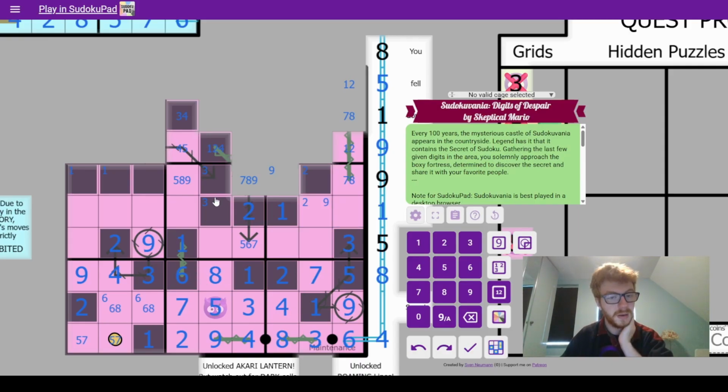Because high digits cannot go in the black cells. 8, for example, 8 could be there, because it can have a 9 next to it. And that could just be a black cell. But no, it couldn't be 8. Okay, no, 8 isn't in one of those, 8 is in one of those. 9 is also in one of those, 7. Yeah, but 7 could be easily in one of those black cells.